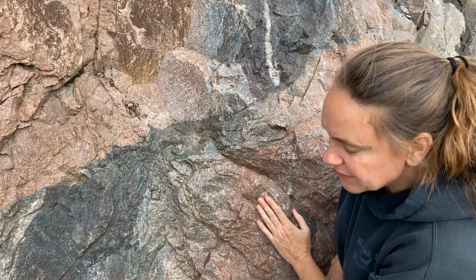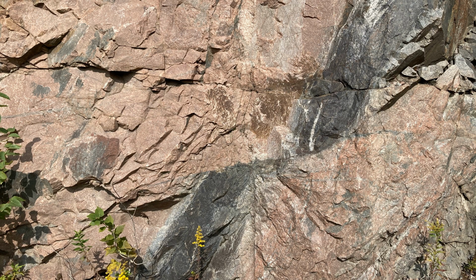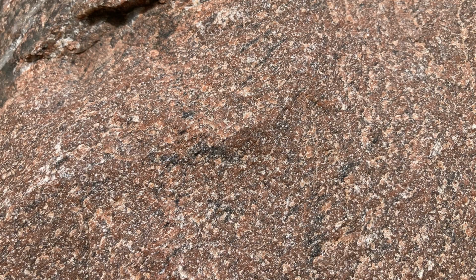Okay, here we have a very cool relationship, an intrusive relationship between two rocks, one of which shows some evidence of metamorphism and one doesn't. So this is a finer grained but basically equivalent pink granitic orthogneiss to the one we looked at previously. It's composed of potassium feldspar, quartz, a little smidge of plagioclase feldspar, quite a bit of biotite, and magnetite. All of those minerals remain stable from the time that the pluton crystallizes through kind of high temperature metamorphism.